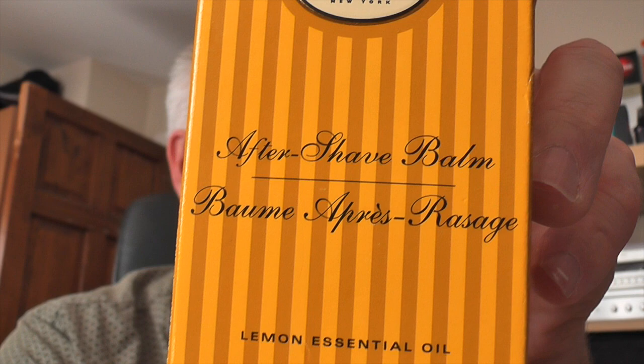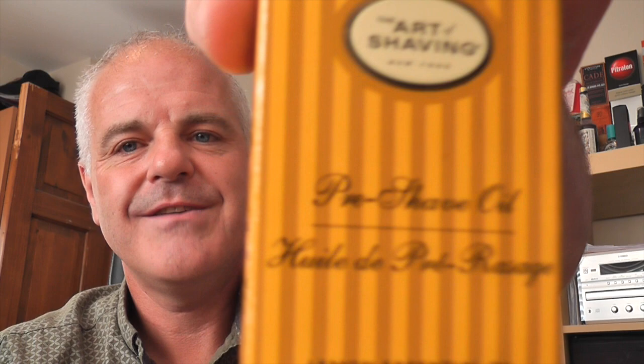Okay, what else did I buy while I was in America? Well, as you guys have seen, I went to Art of Shaving and bought some post-shave balm. That's the post-shave balm in lemon. I bought some of the pre-shave oil in lemon, and I also bought the aftershave balm in sandalwood. So I got some of that as well. What else did I buy?